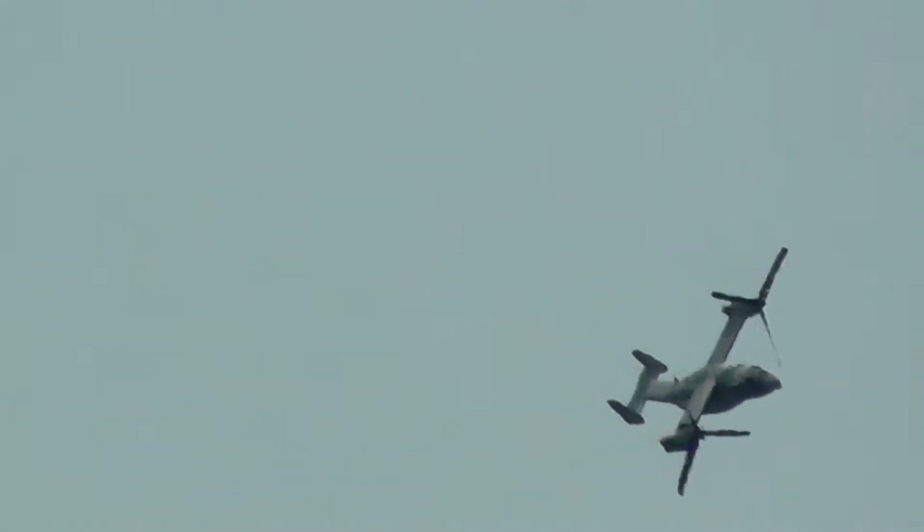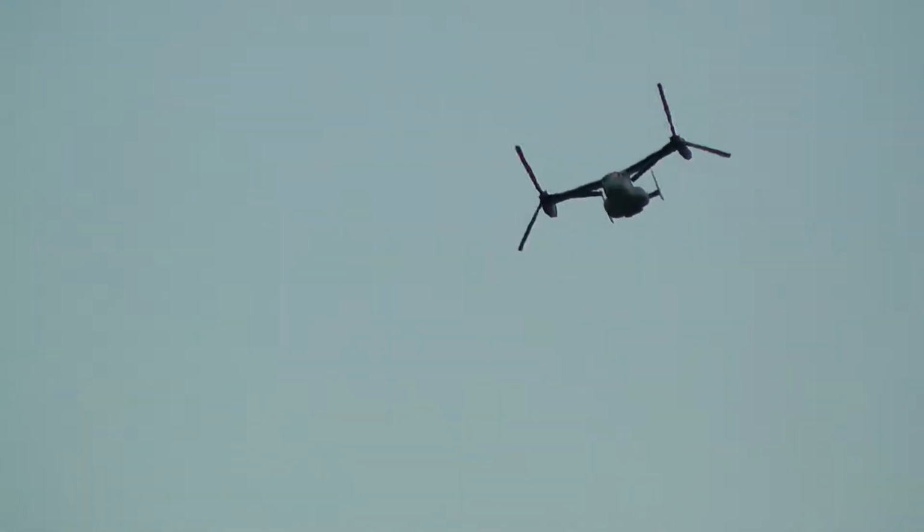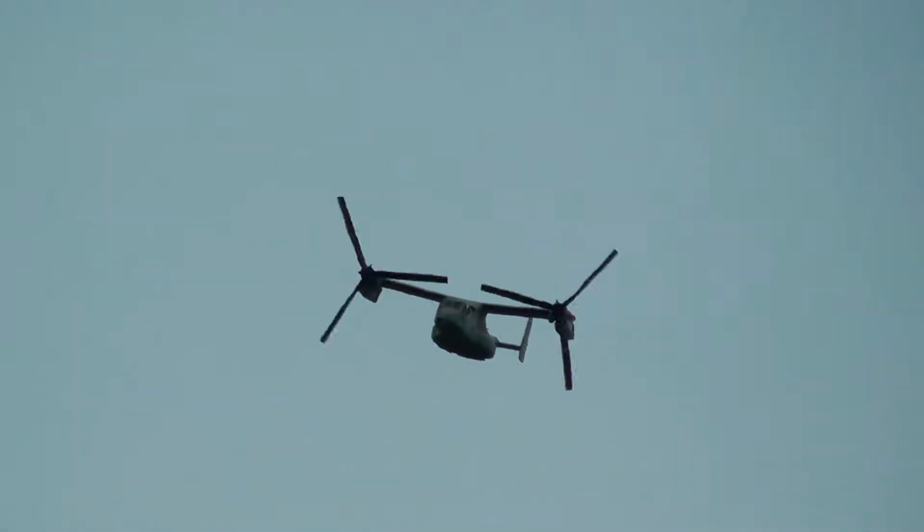Both Armstrong and Driscoll getting the ride of their life down on the deck at 500 feet. What a cool machine. Just look at this. The MV-22 Osprey from the right on the high-speed pass.